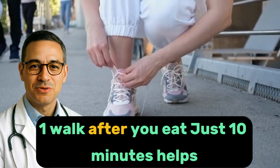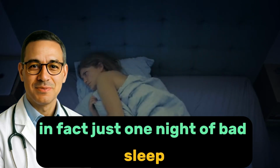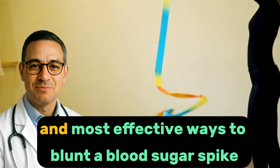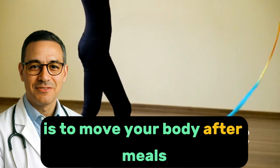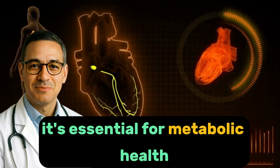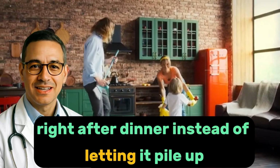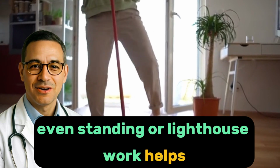1. Walk after you eat. Just 10 minutes helps. In fact, just one night of bad sleep can impair insulin sensitivity by 25 to 30%. One of the simplest and most effective ways to blunt a blood sugar spike is to move your body after meals. It's not just good for your energy, it's essential for metabolic health. The key is movement. Think of it like taking out the trash right after dinner instead of letting it pile up. If you can't walk, even standing or light housework helps.